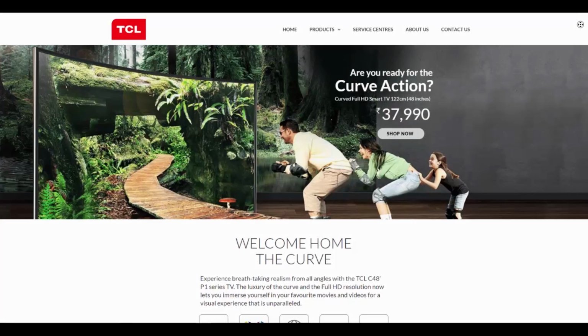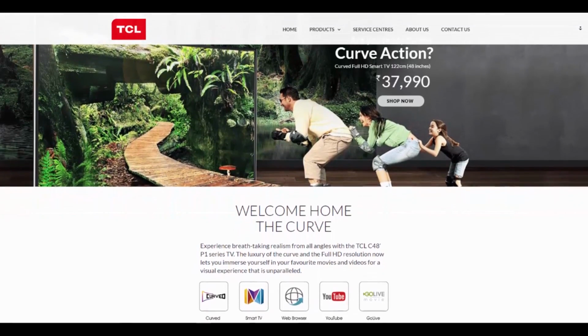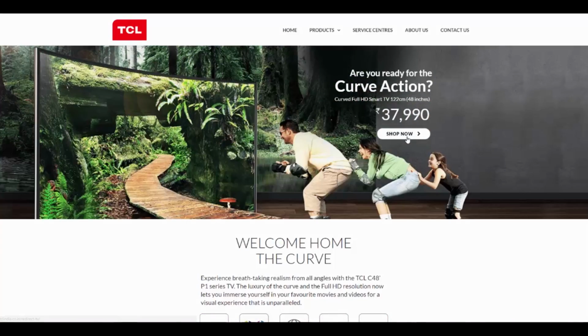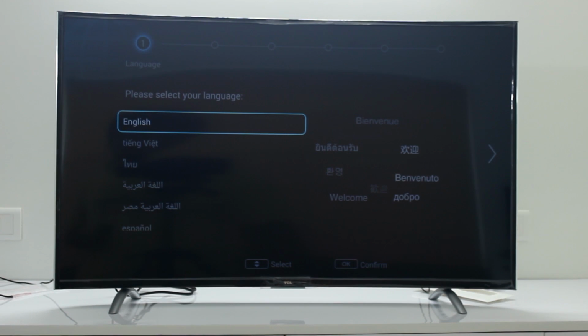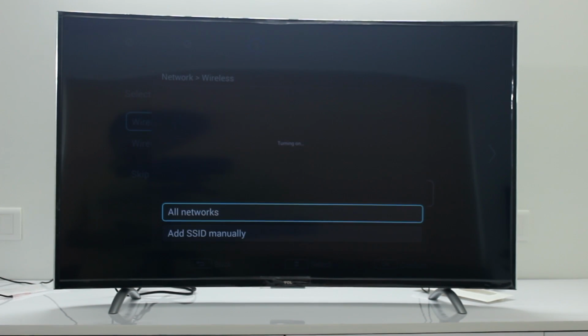If we talk about the pricing and availability, the TV is priced at Rs 37,990 as of 12th August 2016, and it's an Amazon India exclusive product, which means as of now it's only available on Amazon India. Let's quickly go through the initial setup and talk about the software and UI.